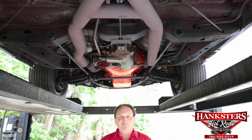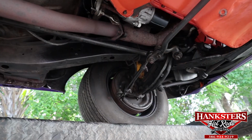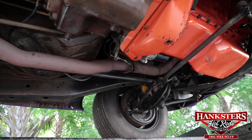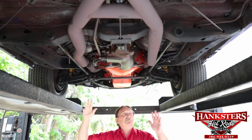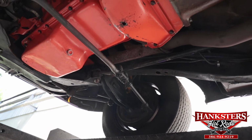The car's new. All right, underneath here we have the original 11 by 3 drum brakes in the front. It does have new shocks put on it from the factory ones. Heavy duty torsion bars, original undercoating, original splatter paint underneath. Floor pans are 100% original. The suspension with 22,000 miles is all original.